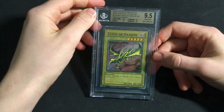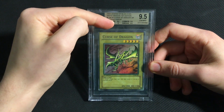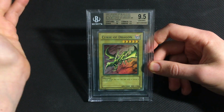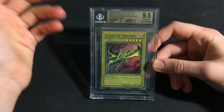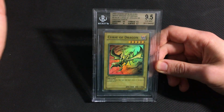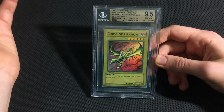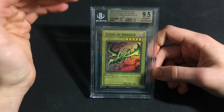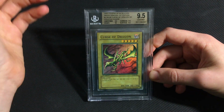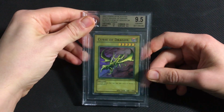Alright, next up we have the first of many LOB cards on this list, which is my Wavy Curse of Dragon 9.5 Gem Mint. And this has Quad Plus upgrades, which is one of the strongest 9.5s you can get, and it's also slightly faded, hence the printing error designation. Now in terms of value, obviously Curse of Dragon is an iconic monster from the anime, and it's definitely gone up a lot in the last year or so. So with the subgrades this has, I would say the value is somewhere between $2,500 and $2,750, depending on the buyer, which puts this at number 24 on the list.